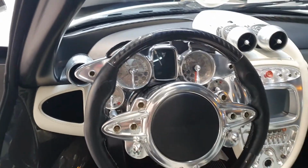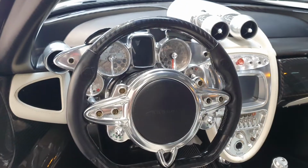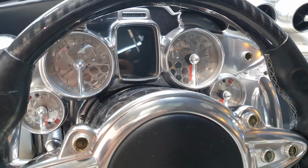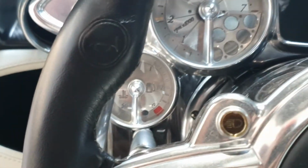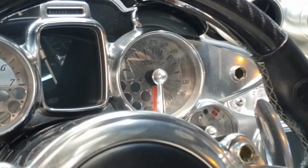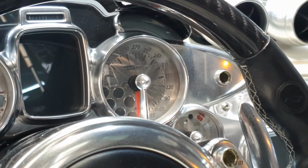You have a beautiful carbon fiber steering wheel, and it has some leather in it. Basically, the whole dash instrument cluster is consisting of dials and a small LCD screen. So let's have a closer look. So the first dial is for the engine temperature. Then you have the RPM meter, the LCD screen. You have the speedometer here, and the last, I believe that's for the engine temperature. And of course, you have the flappy pedals as well for changing gears.